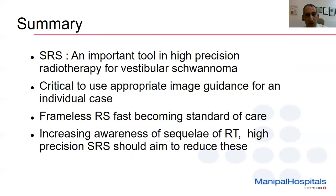SRS is an important tool in high precision radiotherapy for vestibular schwannomas. It's critical to use image guidance. Frameless radiosurgery is becoming fast the standard of care. We should be cognizant about the sequelae of radiation as responsible radiation oncologists, and high precision SRS. Using this, we should aim to reduce these sequelae for our patients.